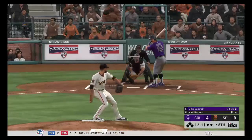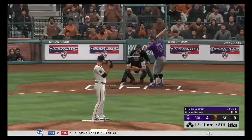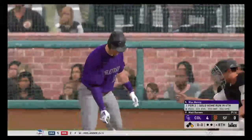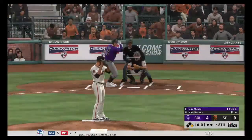And now a pitch on the way. Ball 3. Max Muncy will be next. He loses him on ball 4. Trying to pick things up where he left off. Max Muncy. It was a solo shot for him in his last at-bat.